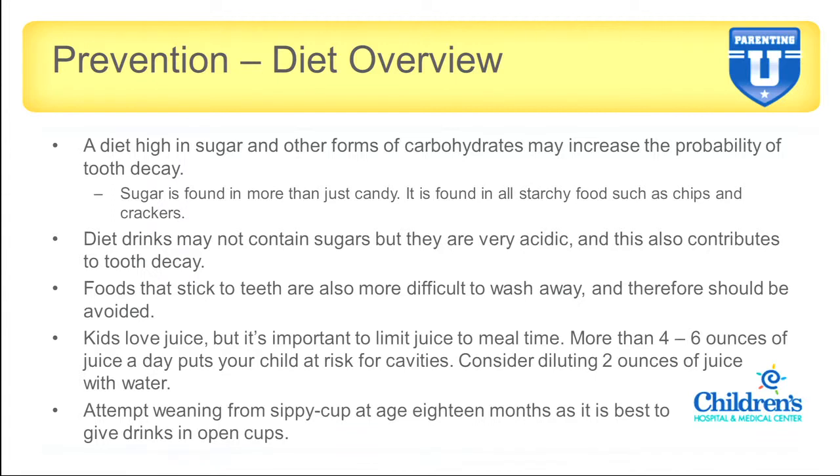Foods that stick to the teeth are also more difficult to wash away and therefore should be avoided for snack times. And these include one that a lot of people don't really think of, but dried fruit. Fruit is really nutritious. It does have some natural sugars in it, but fruit in its natural form will clear the mouth very quickly. And so it really doesn't cause the decay that dried fruit would.